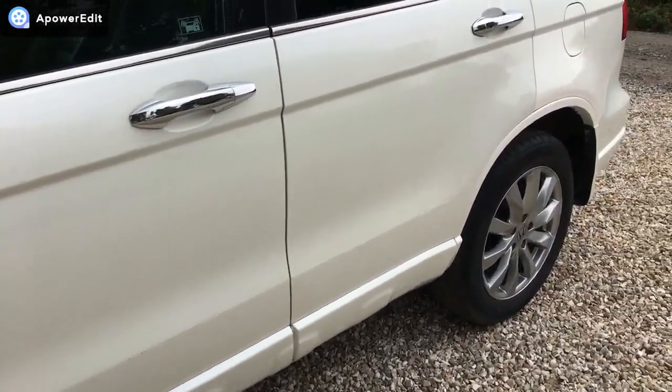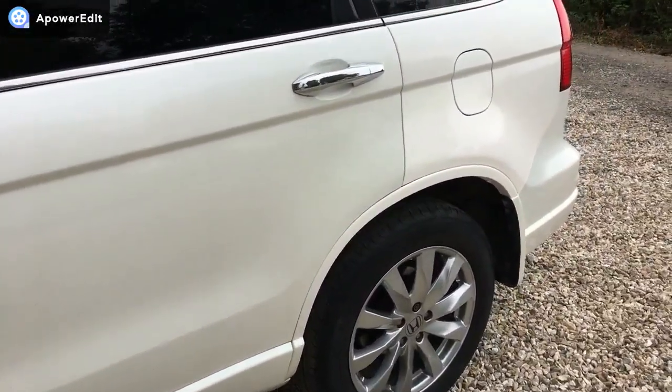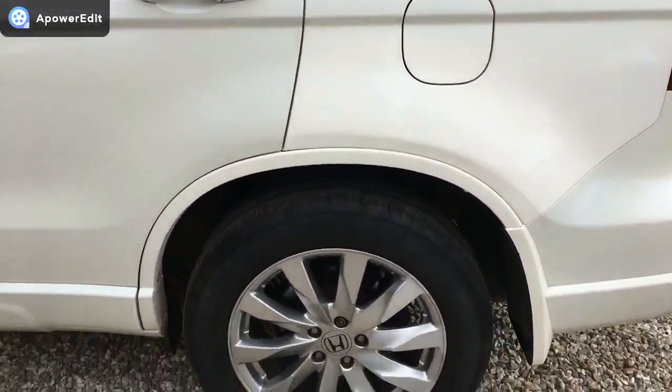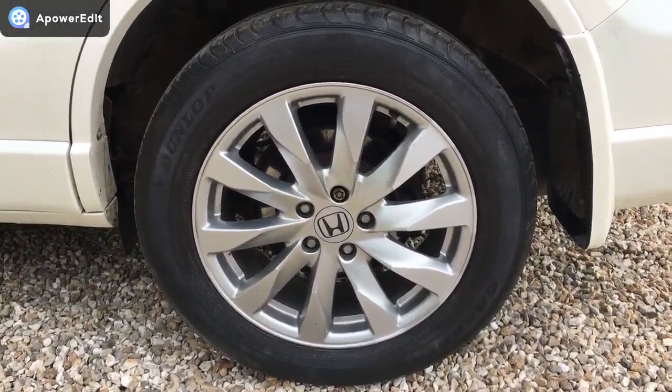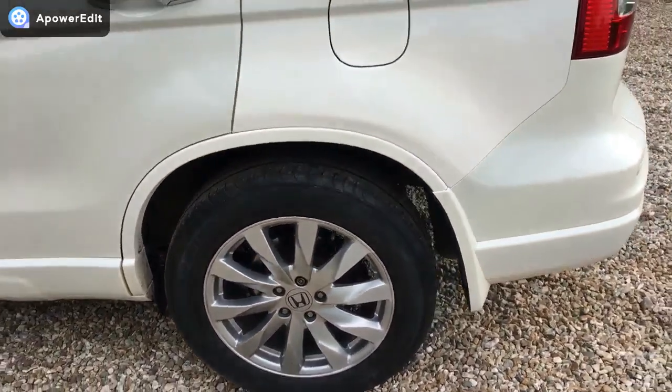I always say do bear in mind the age and mileage of the car. I mean, there will be the odd minor mark on there, which the camera doesn't pick up, or I don't pick up on, or not by intent. So please do bear that in mind. Possibly encourage people to come see them. Rear alloy again, really, really good.